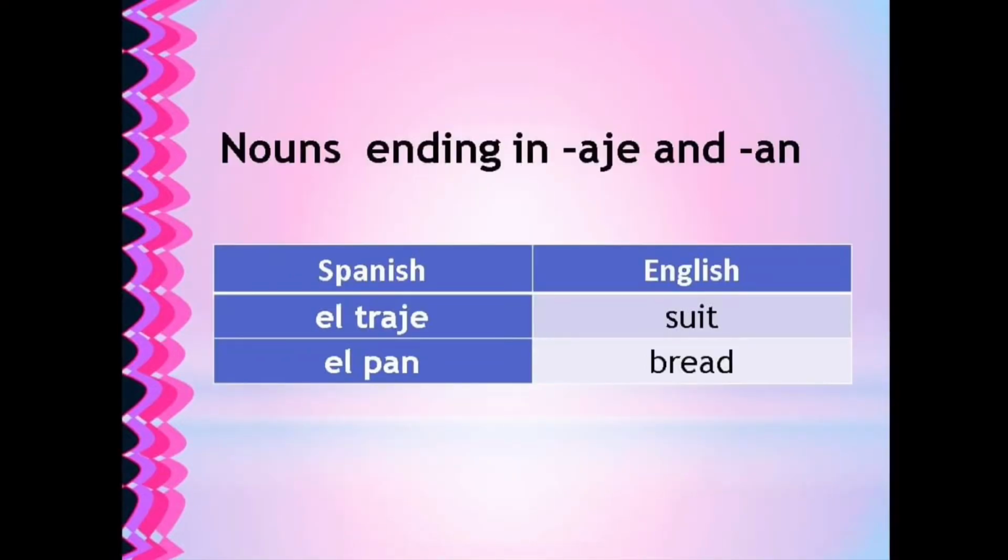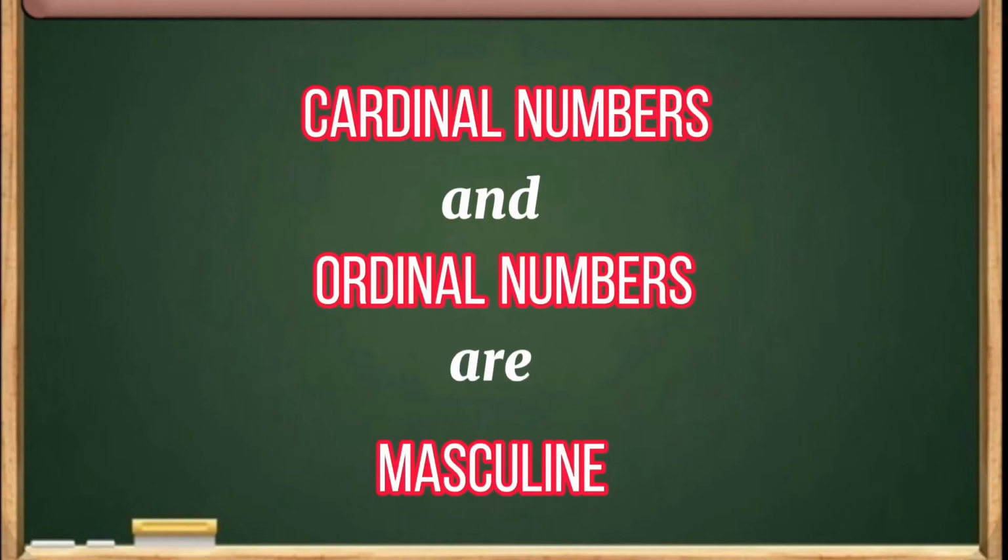Nouns ending in J are also masculine: el traje, el pan. The cardinal and ordinal numbers are masculine.